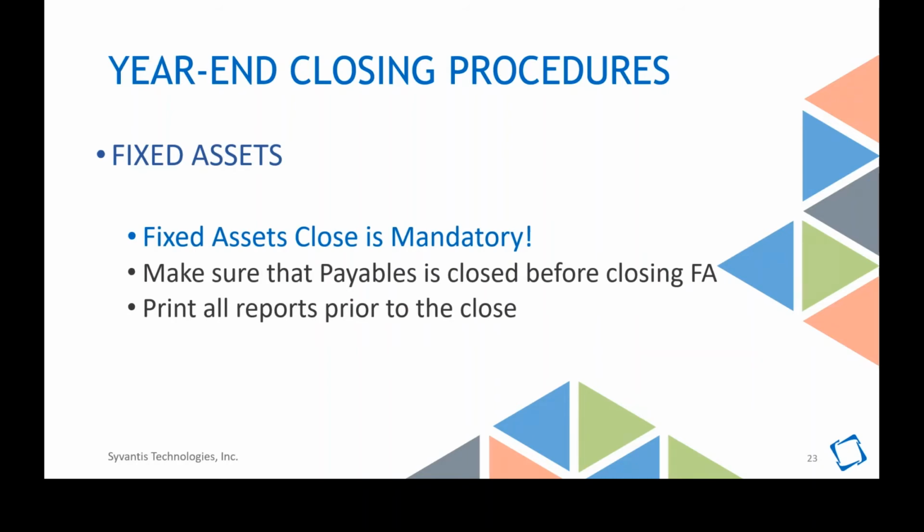So the next one you'll do is fixed assets. This one, fixed asset close, is mandatory. I can't emphasize enough on this one because we have had a couple of situations where clients have entered fixed asset transactions and run depreciation into the new year, like into 2020, before 2019 is closed. And I'm telling you, it's almost impossible to go back and restore that. So it's just very difficult to do.